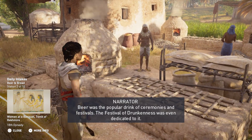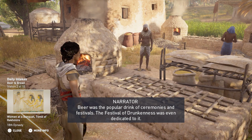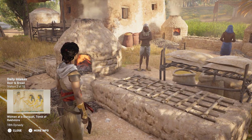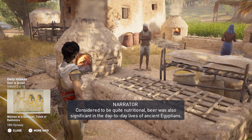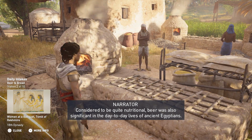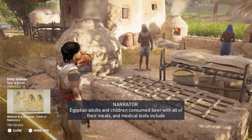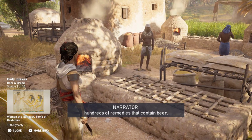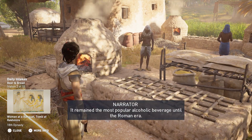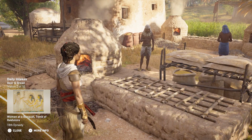Beer was the popular drink of ceremonies and festivals. The festival of drunkenness was even dedicated to it. Considered to be quite nutritional, beer was also significant in the day-to-day lives of ancient Egyptians. Egyptian adults and children consumed beer with all of their meals, and medical texts include hundreds of remedies that contain beer. It remained the most popular alcoholic beverage until the Roman era.